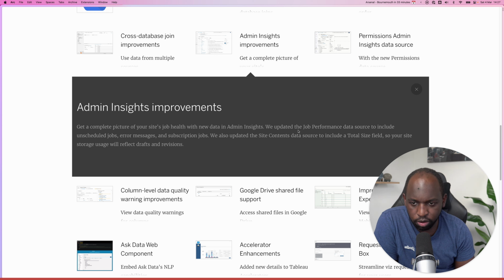Admin insights improvements. What do we got here? So we updated the job performance data source to include unscheduled jobs, error messages, and subscription of jobs. We also updated the site context data sources to include a total size field, so your site storage usage will reflect drafts and revisions.